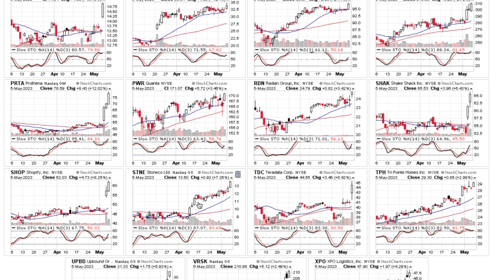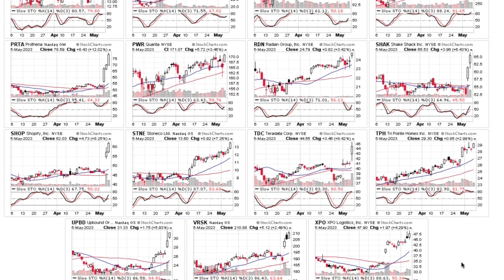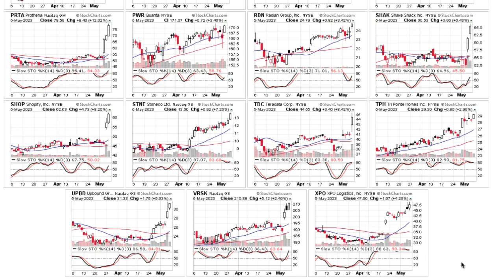StoneCo from Brazil, a financial related name, continuing higher. Shopify with earnings on Thursday, gapping up and following through. Look for that to continue in this relatively inexpensive retail related name. TriPoint Homes following through. Again, most of the builders look pretty strong and have potential for continuation as market sentiment improves.